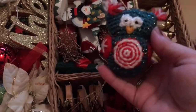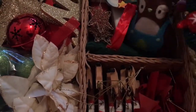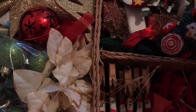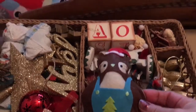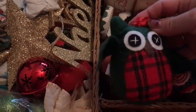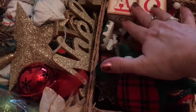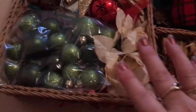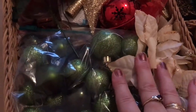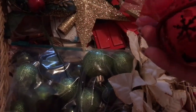This is what I had made for me from the craft group, a little owl. And this is what I mean. I don't know if I've got more than one, but again, this was Wilko because it's the same design owl as the bigger one on the bed. Another craft buddy made this. And so I've got some blocks that normally go on my little shelves. Then I've got the green baubles, gold flowers, a Noel and a gold star, and a bauble. This was from 2013 by the looks of it. And a few other bits and pieces.